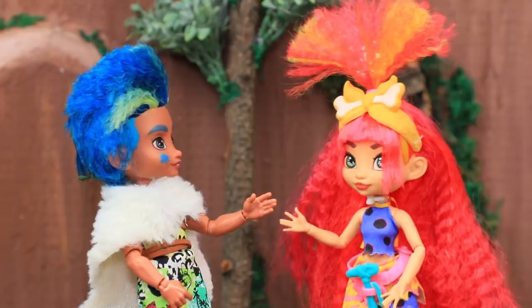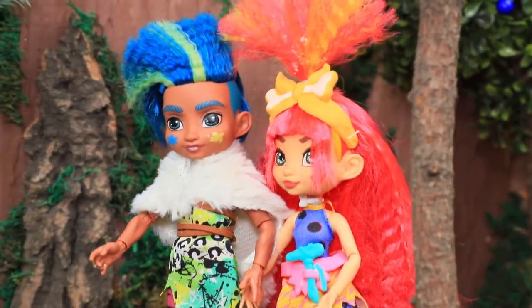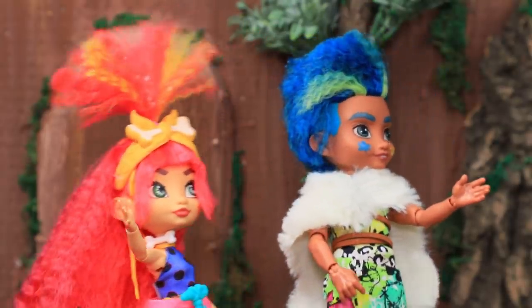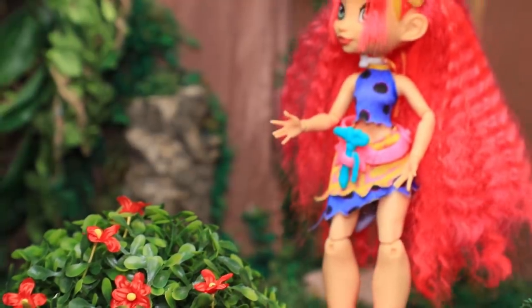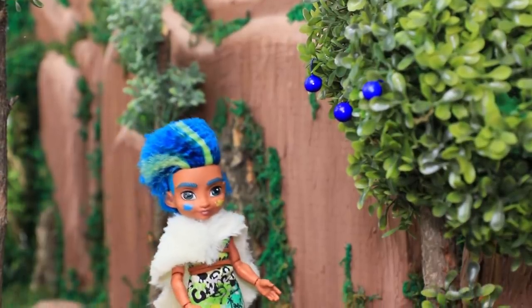Slate and Emberly decided to make paints themselves. But first, they need to find some materials. I think we should split up. This way, we'll find more and save more time. Emberly found some bright red flowers. Wow! And Slate found blueberries.